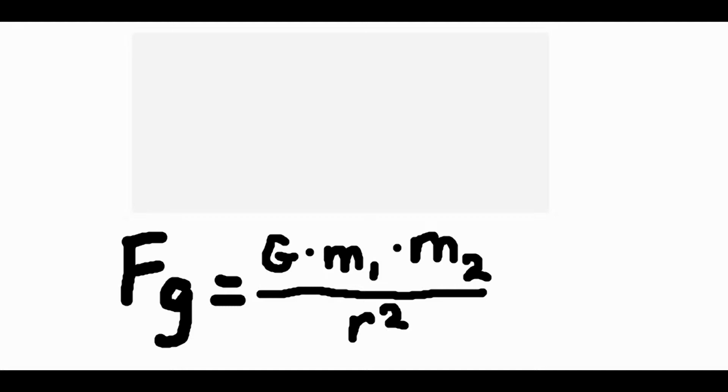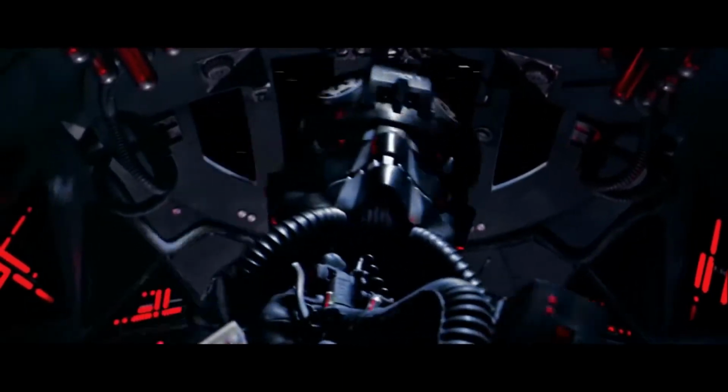To get the gravitational force between any two objects in space, you multiply the product of their two masses by the universal gravitational constant, which is about 6.67 times 10 to the negative 11th, or this super small number, and divide it all by the square of the radius between the two objects. And boom! Gravity! This will be a major help in figuring out gravitational forces, especially when finding the gravitational force on the Death Star.